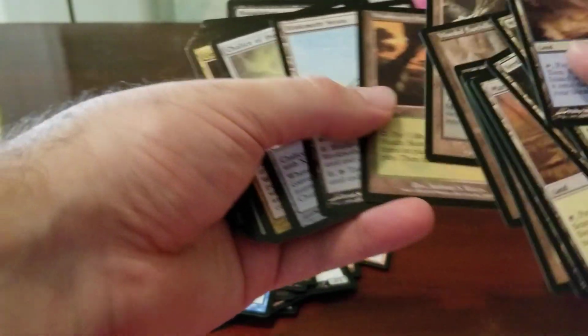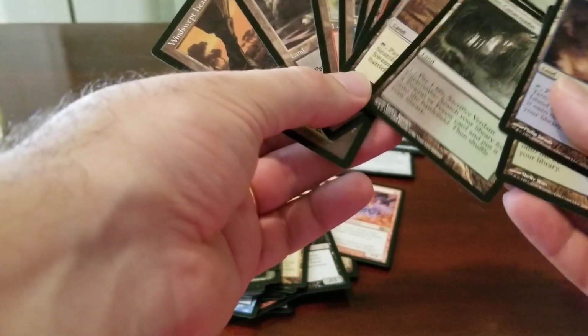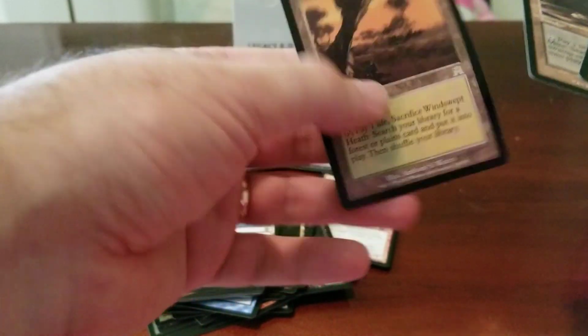Oh yeah, here we go. So these are the coolest parts of the modern set, honestly. I got the modern set because of really these lands, the Fetchlands. And I have all these in real life. I just don't like really playing with them.